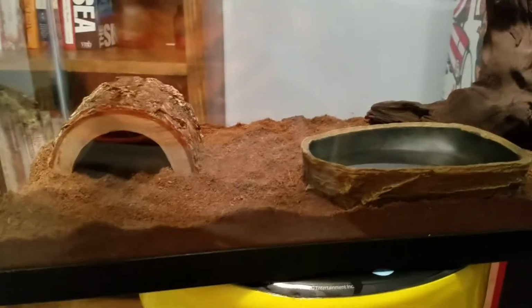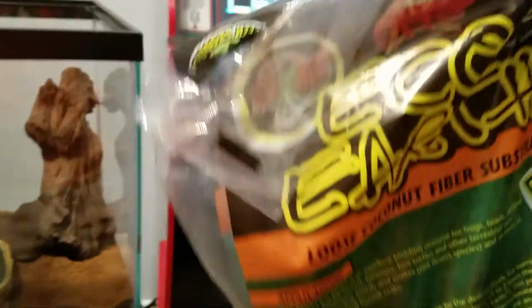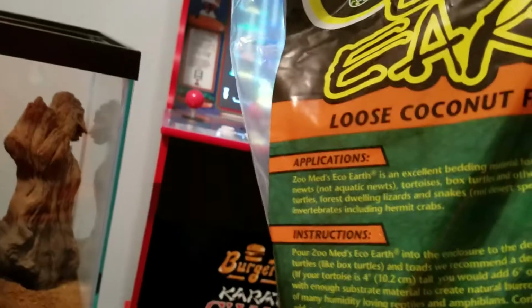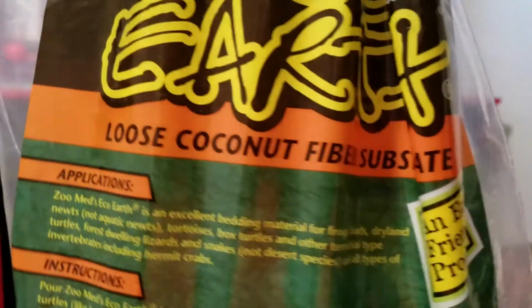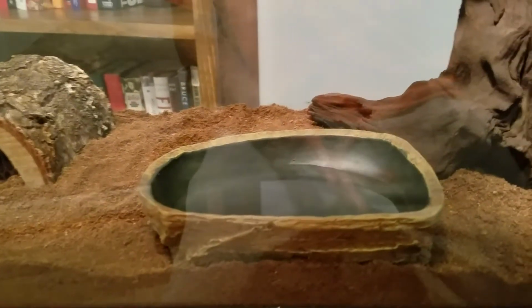I've been reviewing different kinds of substrates, and aspen, it turns out, kind of molds. So I went ahead and got the coconut husk, and this is actually compliments of Zoo Med. Let's go ahead and give proper credit here: Zoo Med Eco Earth loose coconut fiber substrate. And as you can see, my water bowl there, I picked that up at PetSmart.